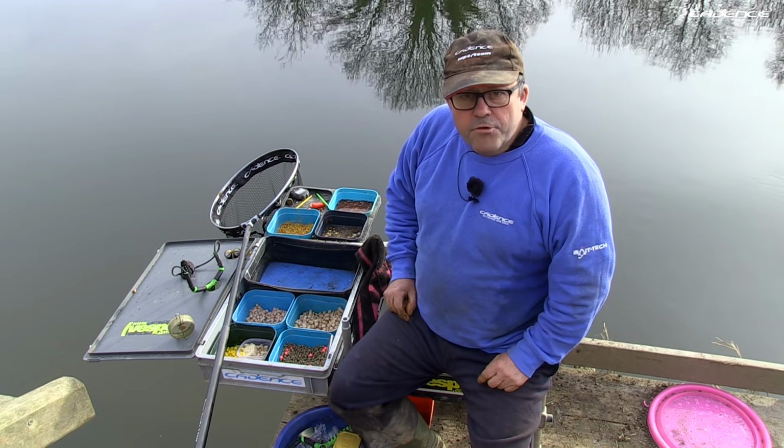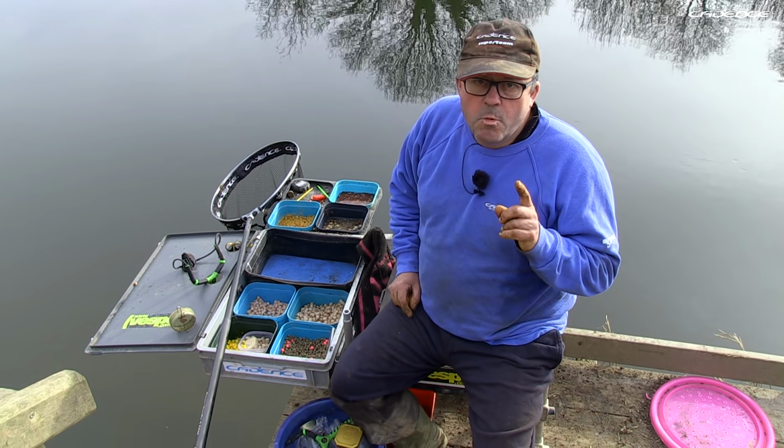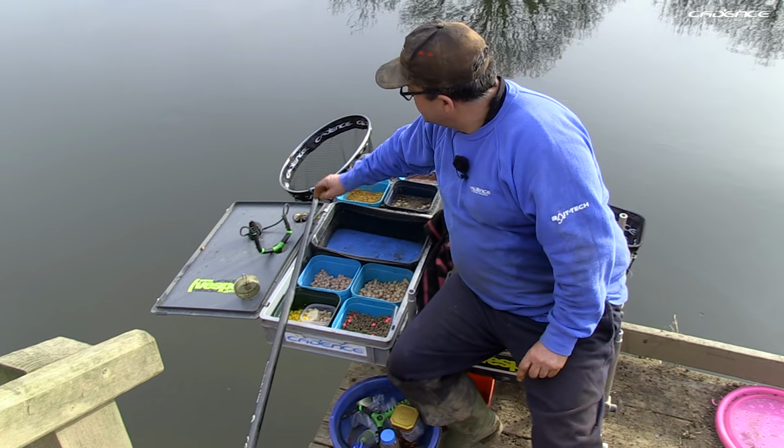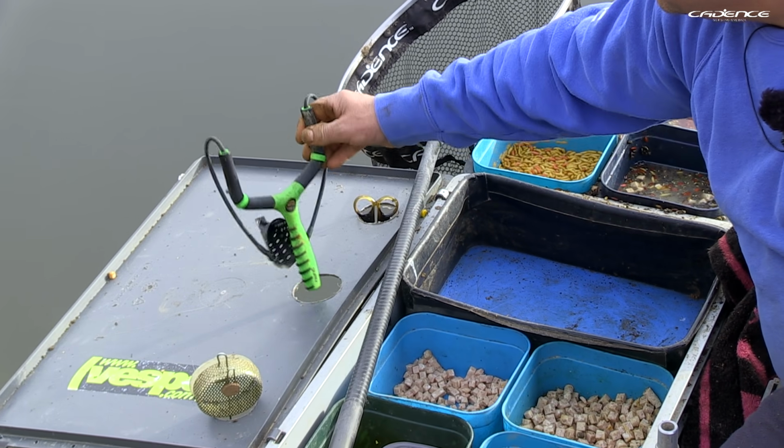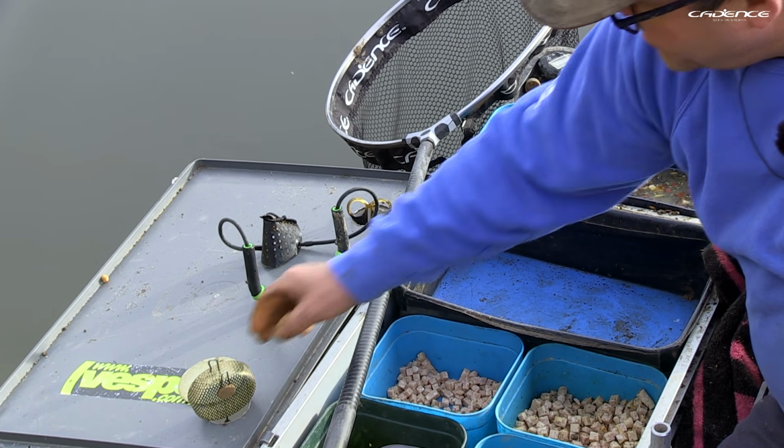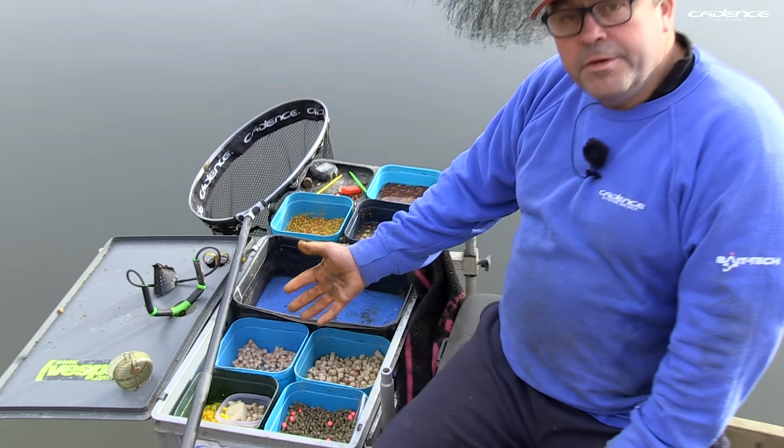Okay, rigger's got three top tips for you. Tip number one, be organised. As you can see, I've got some holes in here where I've got my chop worm scissors, catapult, spare bait dropper. Everything here is to hand.